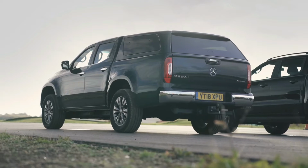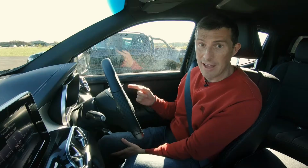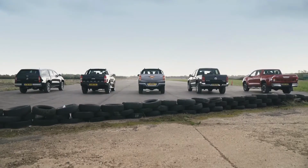I'm in a Mercedes-Benz X-Class. Next to me is a Ford Ranger. Next to that is a Mitsubishi L200. Next to that is a Volkswagen Amarok. And next to that is a Toyota Hilux.